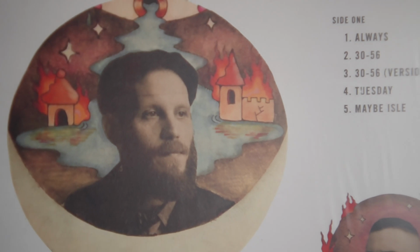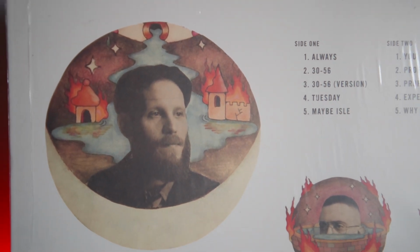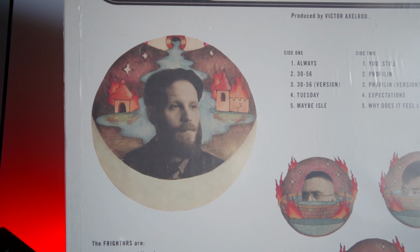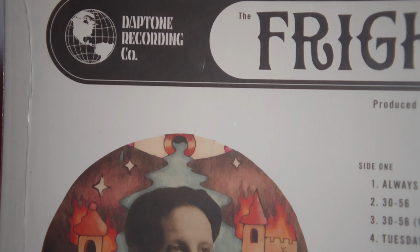After the Frightnrs released their debut album in 2016, in fact, while it was being pressed and mixed, their singer Dan Klein tragically passed away. At the time that this album came out, I didn't even know that. I'm not much of a social media person in my personal life, and I had just had my second kid, so vinyl collecting was taking a back seat, but I never knew why this vinyl was so sought after other than it being some of the best reggae that I ever heard in my life.